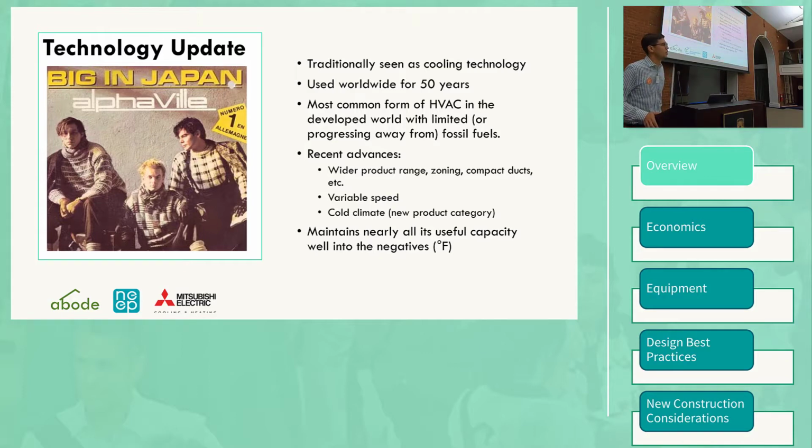A couple of the recent advances that have made this technology that next generation are the inverter-based drives and motors that are going into these systems. Older style systems, which are still installed today, are mainly single and two speed, so they would be either on and then off, which triggers that cycling pattern, which is very inefficient. Inverter drives allow the systems to modulate so they can go down to part loads, find a comfortable lower capacity operation, and just hum along.